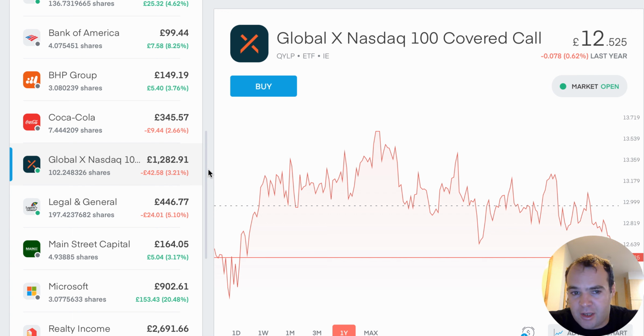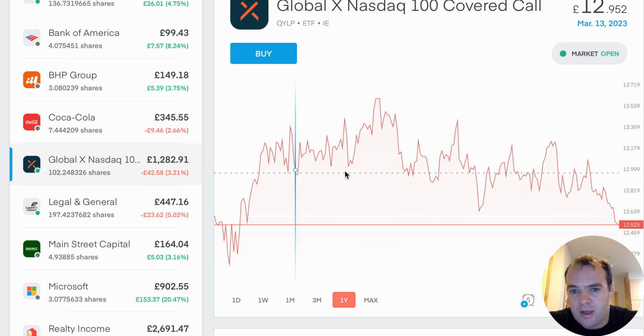Again, I doubled down on this. I had some money come in from selling other stocks, which I pumped into this. Got me up to pretty much 100 shares of this one. So hopefully that will be a nice dividend when it does start coming in. That is currently down £42, so 3%. But as you can see here by the graph, it's not too bad.